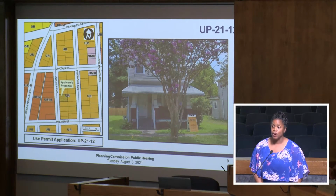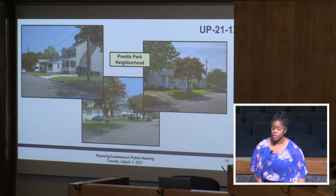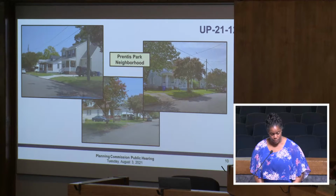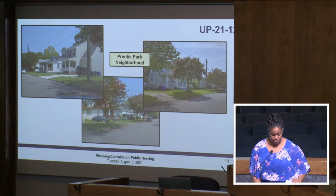I'll now provide an overview of the surrounding area. The surrounding area would be the Prentice Park neighborhood. There is a mixture of multifamily urban residential URM and urban residential UR zoning within the vicinity of the parcel. The surrounding Prentice Park neighborhood contains a mixture of residential development types.